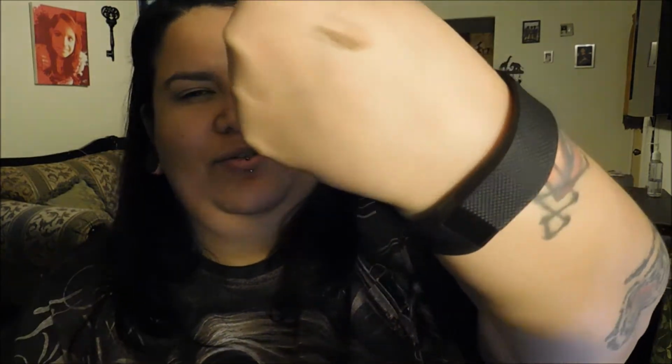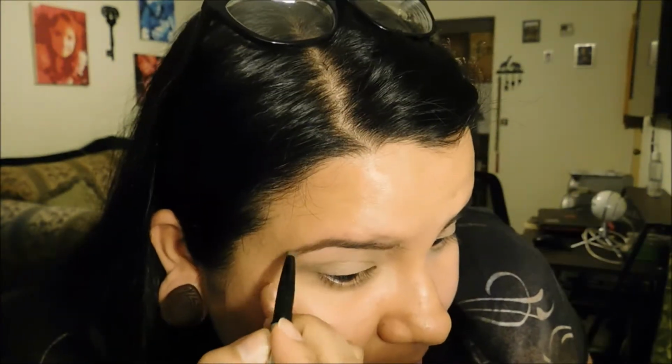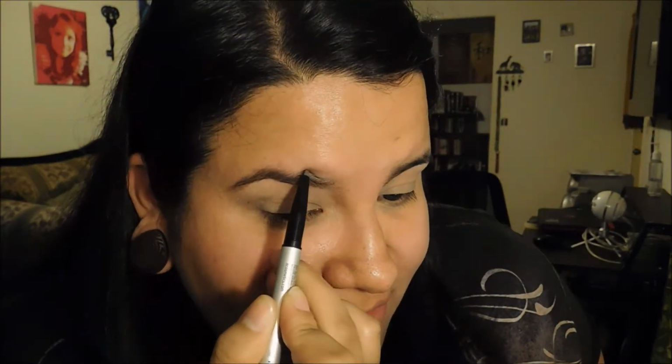Okay, it does feel like it's kind of hard. It's probably because it's cold right now, but let me just rub it on my hand to see if it'll warm up a bit. There's a nice little swatch for you too. Okay, so there is one brow done and one brow without it.